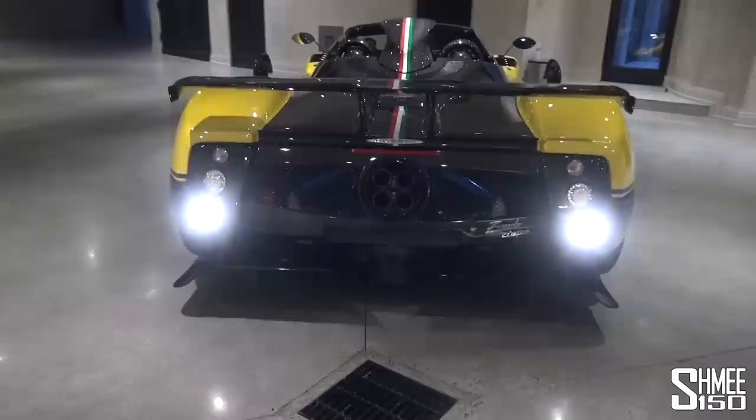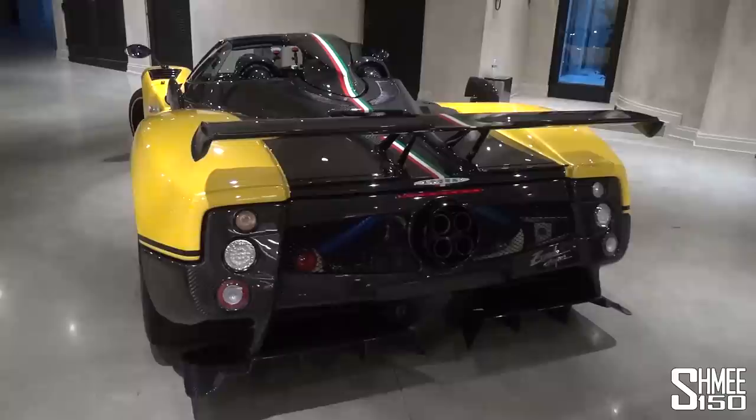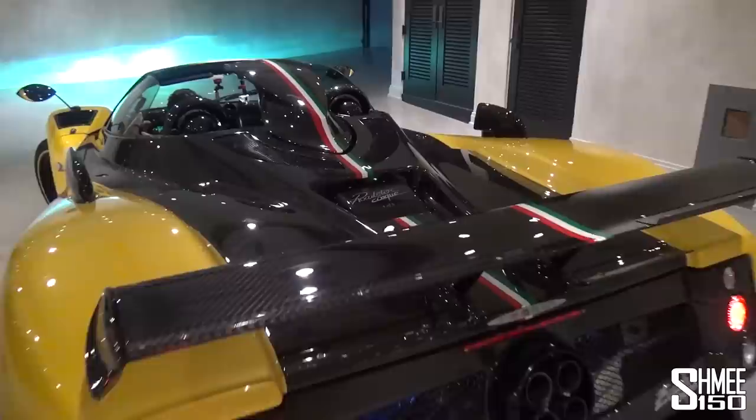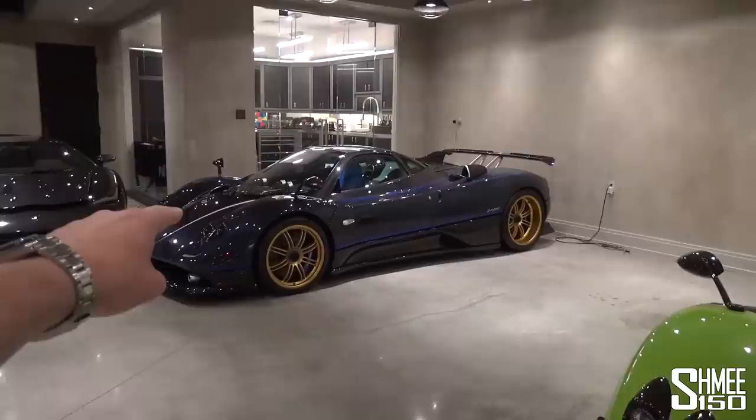I can smell it as well as hearing it. This is going to be something. In a second, I'm going to be jumping in. Look at that Tricolore stripe that comes over the top. Roadster Cinque, 4 of 5. So literally, this is 4 of 5. That one is 5 of 5. And that one is 3 of 3. Number 3, number 4, and number 5 sitting in a line.